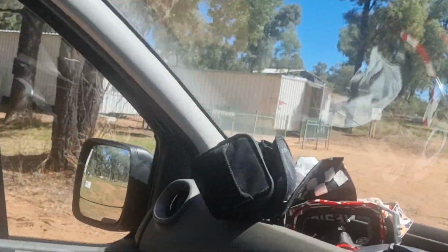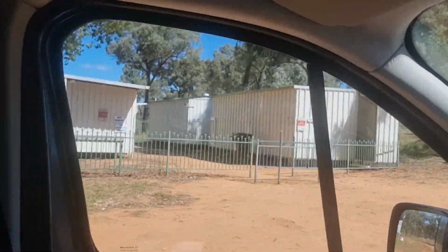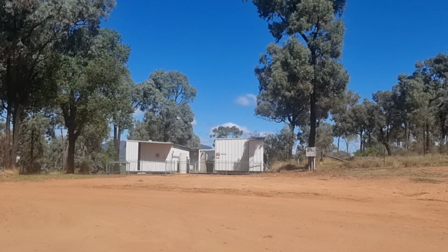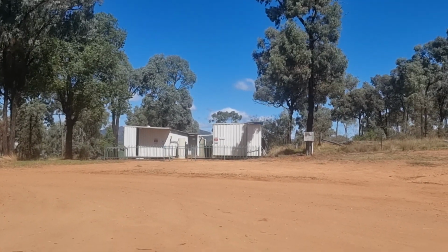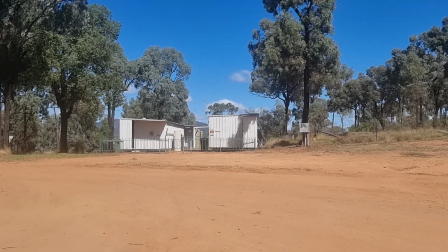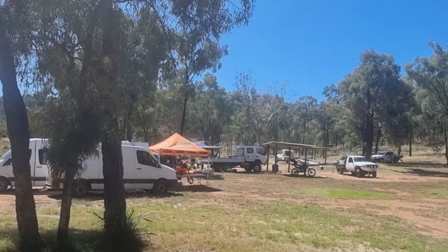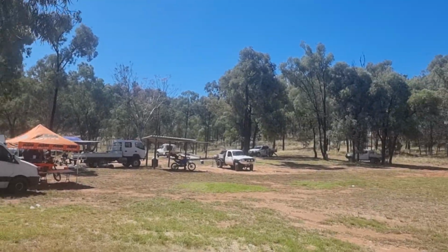And as we come into the complex itself, there's the showers and the toilets there on the left, as you can see. And they're pretty good. For this trip out in the west, they're certainly better than the ones at Free Flight or Louis. Pretty quiet today. It was a lot busier yesterday, but this is Easter Sunday.